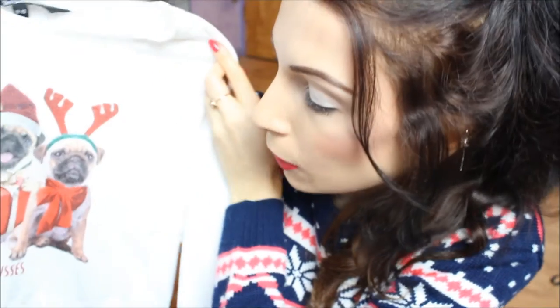However, underneath it has fleece. It actually does keep you quite warm with a fleece. This was £12.99, so £13.